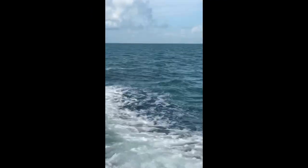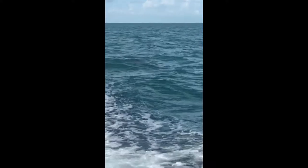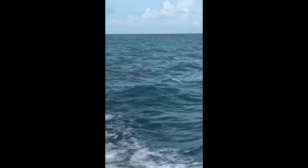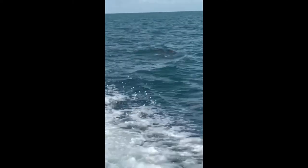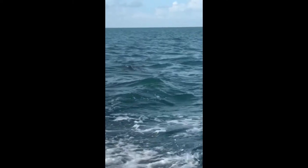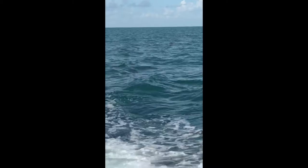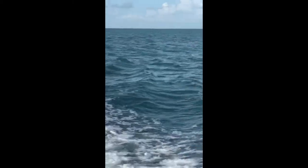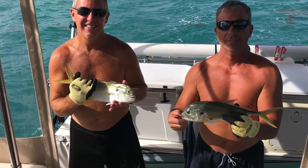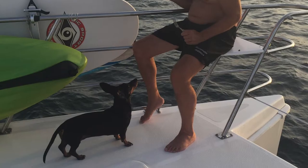We started out early the next morning and were quickly joined by some dolphins who enjoyed our wake for a while. Although the seas started out rough in the morning, the seas and winds finally relented and the guys were able to grab some pompano for our evening appetizer. Harley really liked the fish and the wind loved her ears.